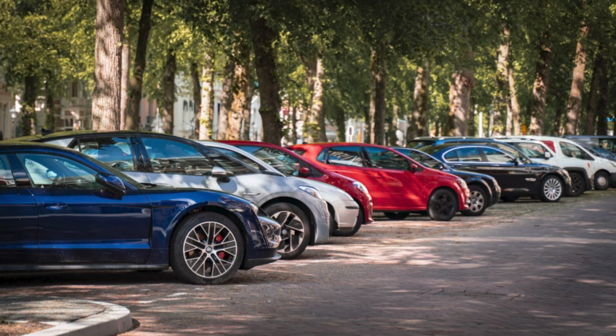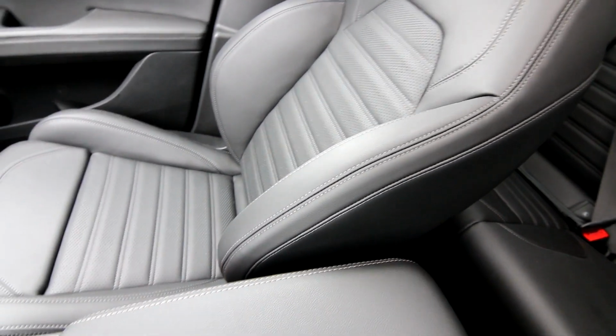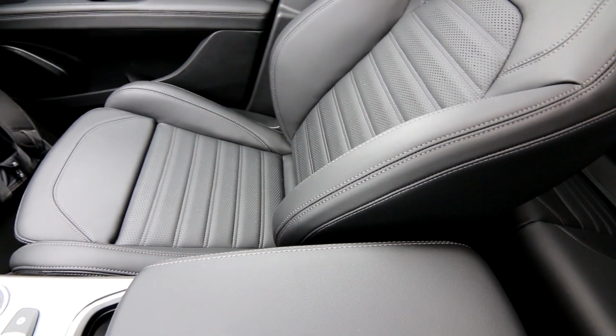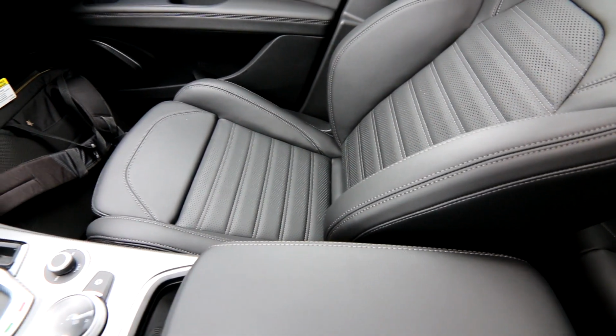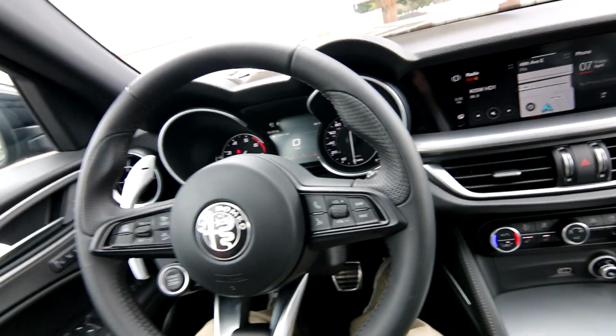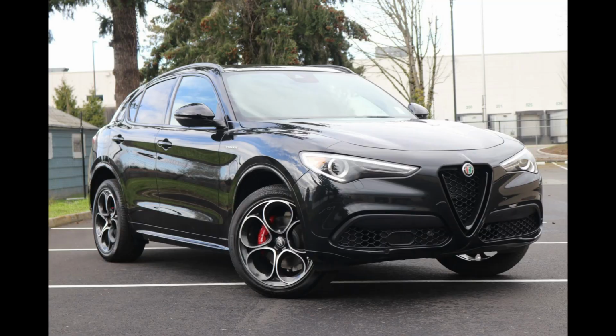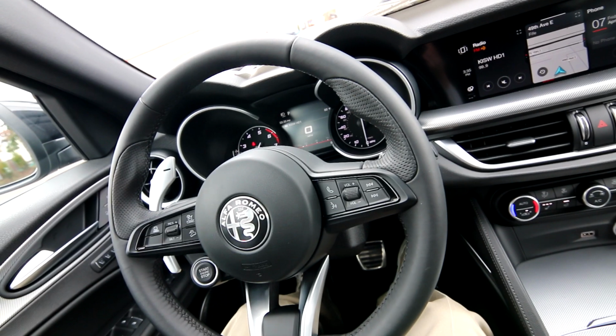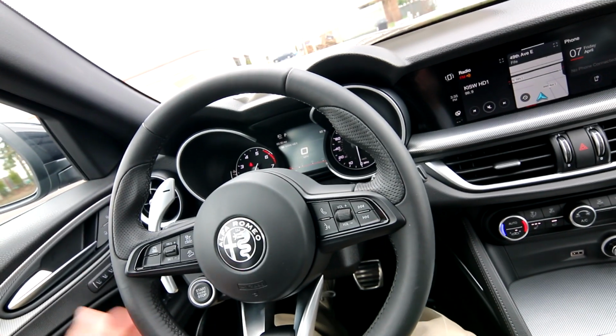So maybe you want to be a little bit different, you want to feel a little bit special, so maybe you want to expand your car search in something a little bit less known, something that's not in every single parking lot. Well, a great vehicle to consider is something like this beautiful 2020 Alfa Romeo Stelvio Veloce all-wheel drive. This is a really nice example. We're lucky to get this one, only 300 miles, 297 to be exact. Pretty much in near new condition, virtually new condition.